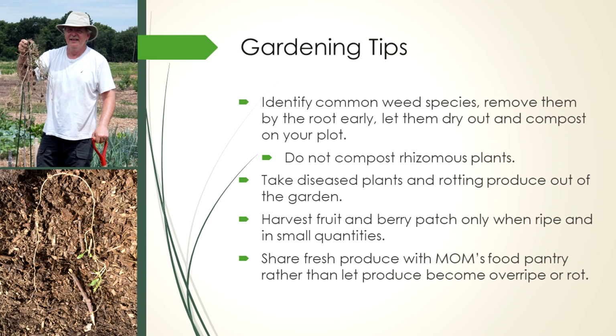Composting diseased plants just propagates those diseases in the soil where they can persist to infect your plants or your neighbor's plants next year. Rotting produce attracts pests, and no one wants rats in their plot.